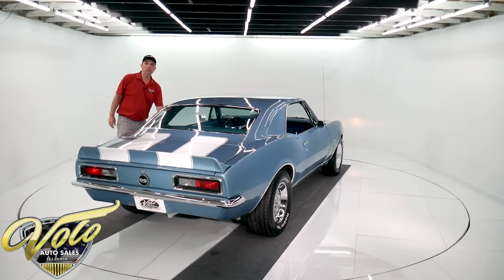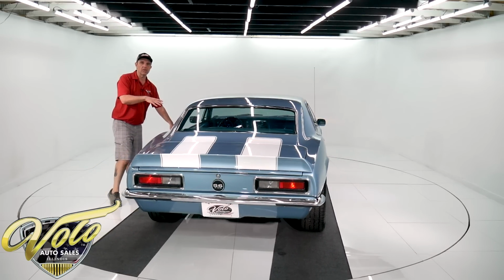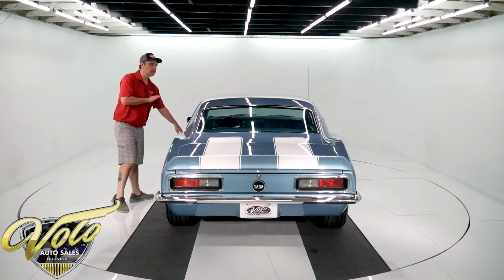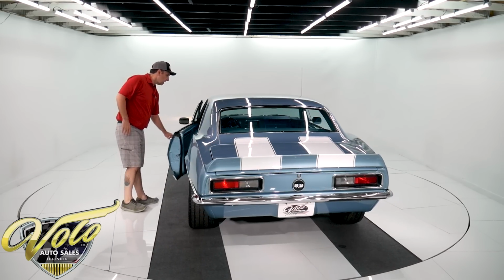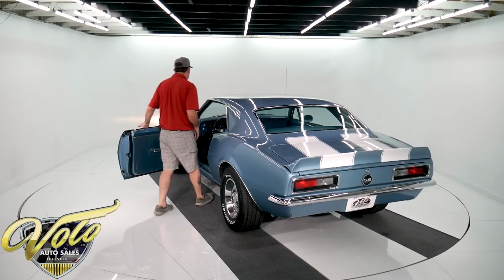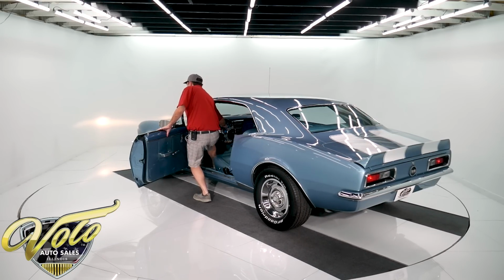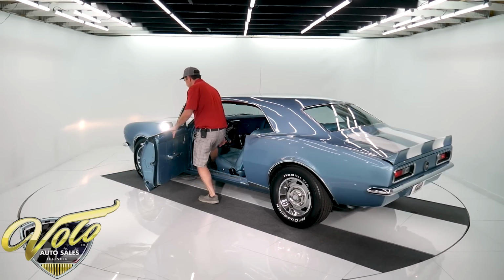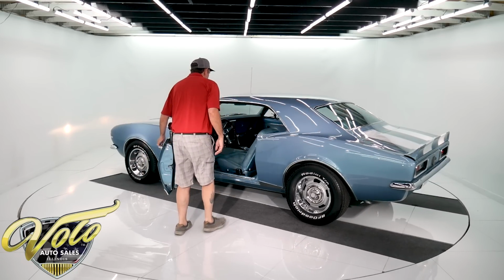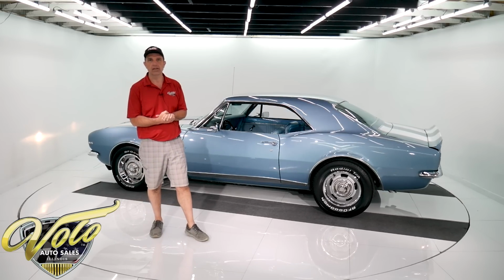Similar Camaros come through our showroom. Actually, we have similar Camaros in our showroom for sale right now, and they're priced in the 50s. This won't be anywhere near that. And again, not because the car has any shortcomings, it's just because I got a good deal on it. Very snappy, responsive. There you have it. Someone's going to get a really nice car at a really good deal.